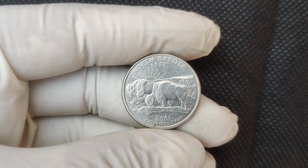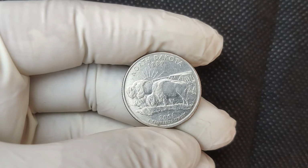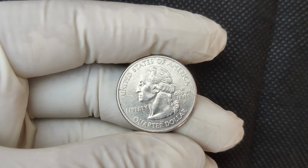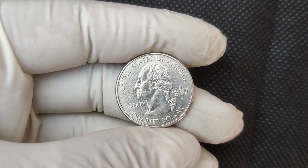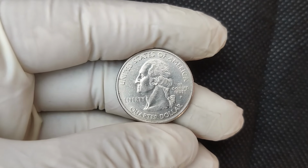If you find a valuable 2006 P quarter, you could consider selling it through online auction sites or certified coin dealers who specialize in rare and valuable coins. Make sure to do your research and don't settle for the first offer you get. There might be buyers willing to pay top dollar.